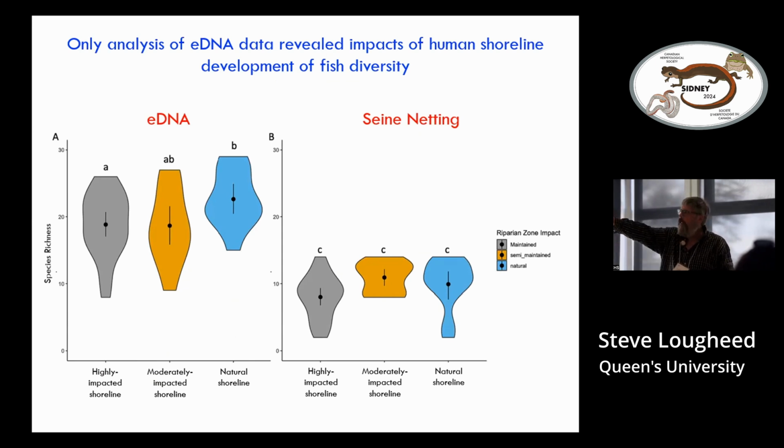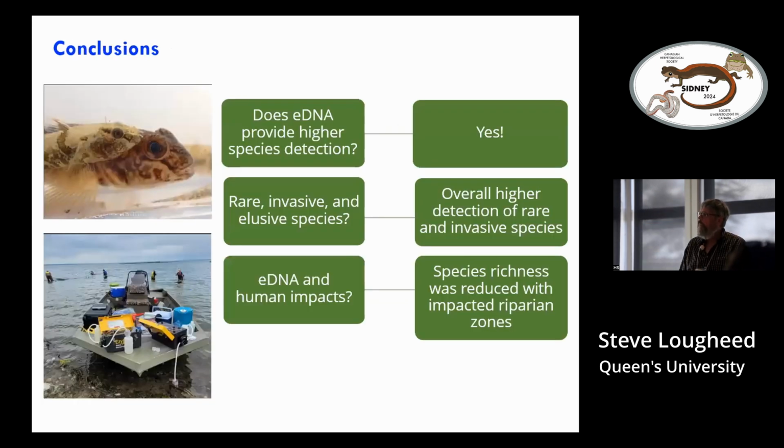We have eDNA compared to seining data. No significant difference using the seining data, but we did find a significant difference between the natural shoreline fish assemblages and the highly impacted. So we get a signature of human impacts using eDNA that we don't pick up using the seining data. So it's really a nice demonstration of how, if deployed well, you can answer some interesting questions and maybe even get some really, truly powerful data using metabarcoding.